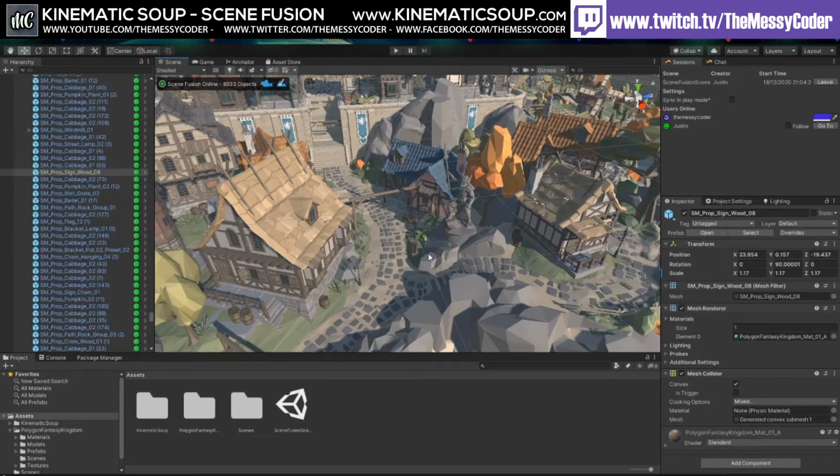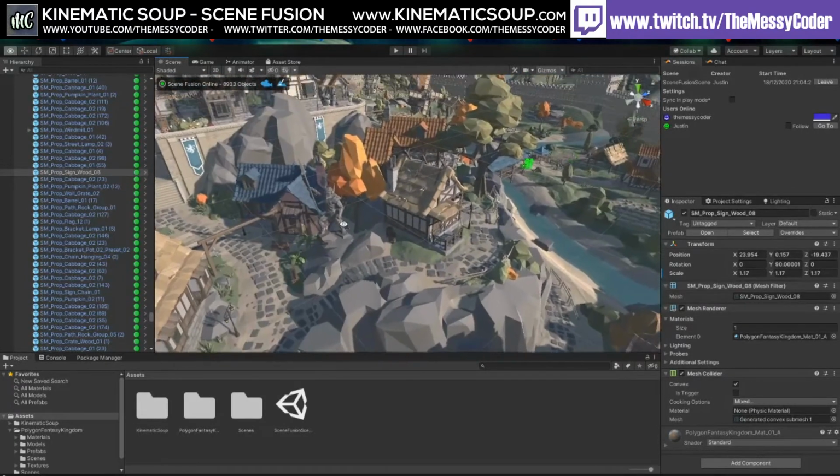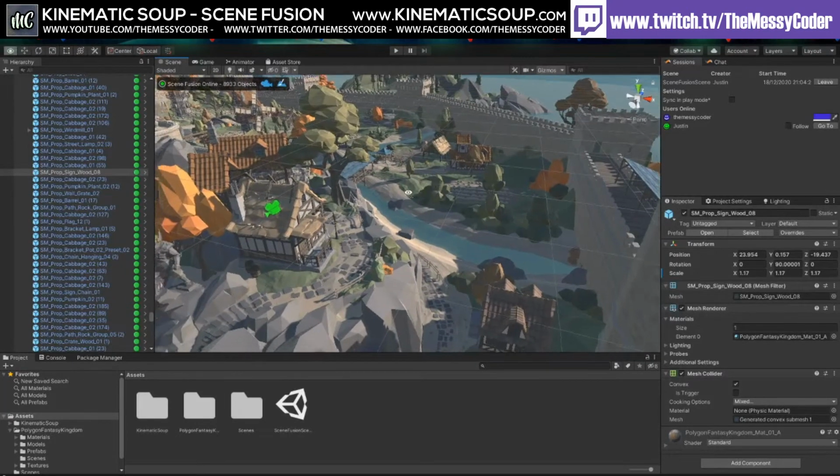Actually, you shouldn't have to do anything. If the asset manager is just syncing the assets, Scene Fusion's automatically going to just put a stand-in somewhere, right? So if somebody has something on theirs that I don't have, and then adds it in, I will get a stand-in, so we can see what that looks like. See here, maybe I'll just create one.